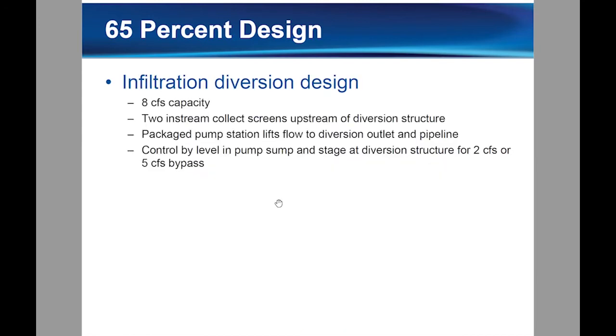Now the infiltration diversion, also 8 CFS capacity, has 2 12-inch by 40-foot collection screens, and as we said, it goes to a package pump station and lifts the flow into the diversion outlet. The control for that system would be in the pump sump level controller, and we'll also have to have stage control at the diversion structure to make sure we can pass our 2 CFS or our 5 CFS before we start making diversions.